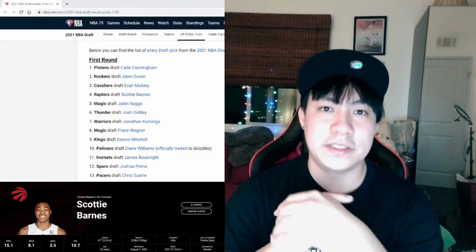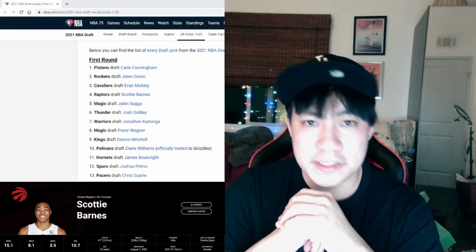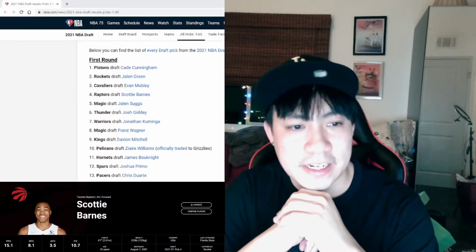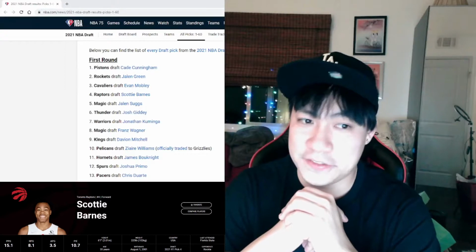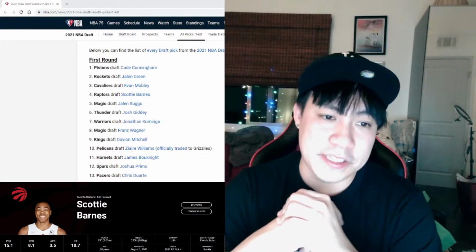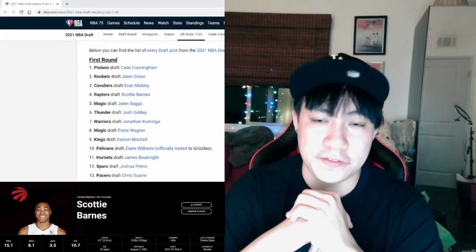Again, Raptors, they lost Kawhi a few years back. They're developing again. They still have Van Vleet, but they're kind of like here and there, kind of average. Definitely not a title contender at this very moment. So we're going to see what Scotty Barnes can do on this team. He seems like a beast thus far, and I definitely want to collect him.